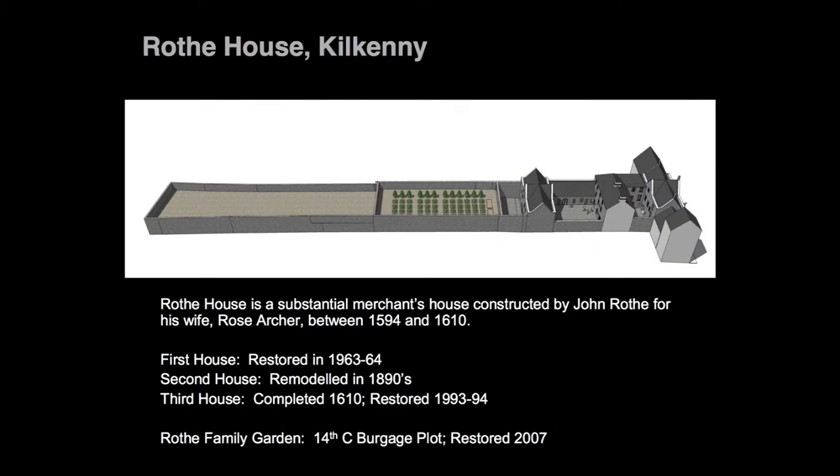So the site, this is a computer model that we did when we started working on the site in 2006. And I never thought in 1983, never dreamed that I would ever find myself in a position where I'd be carrying out work in Rothe House. And for me, it was a huge privilege. And I also got to work with some very, very interesting people. It was a great team.